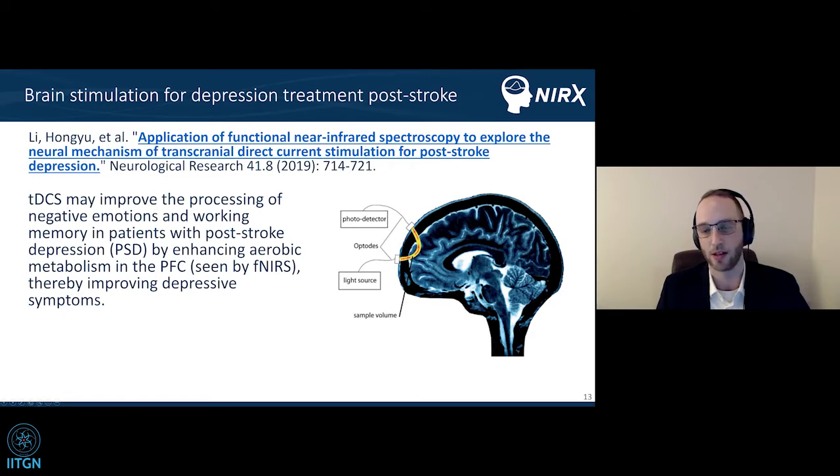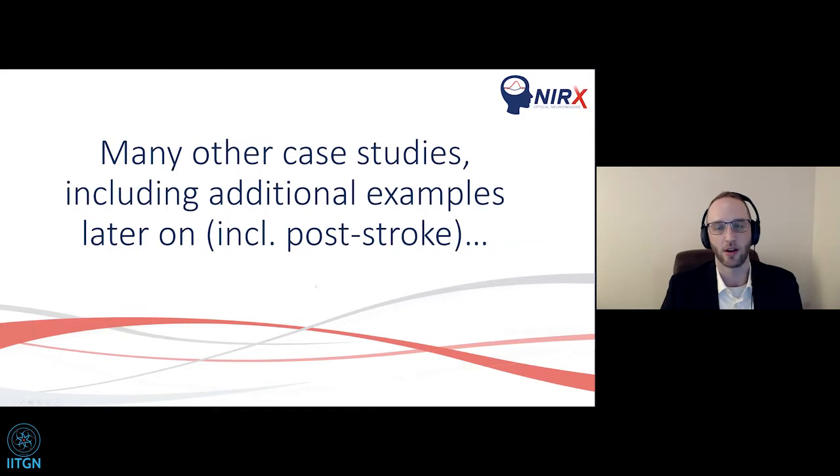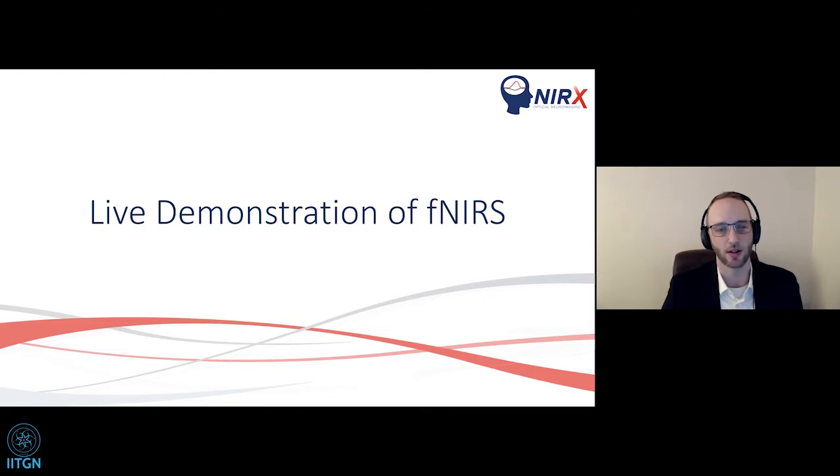So we see in this example that they measure the prefrontal cortex and we're able to see essentially enhanced aerobic metabolism in these post-stroke subjects. Now, there are many other studies, as already mentioned, and we'll now get into the live demo.